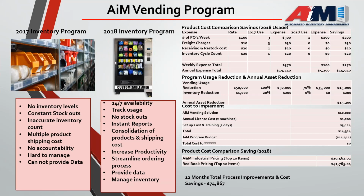So that's one piece of it on the process side. The second part is asset reduction and inventory reduction through vending programs. You see anywhere from 15 to 30%. In this case, customers were able to see a 30% reduction of inventory. So we were able to show that as well.